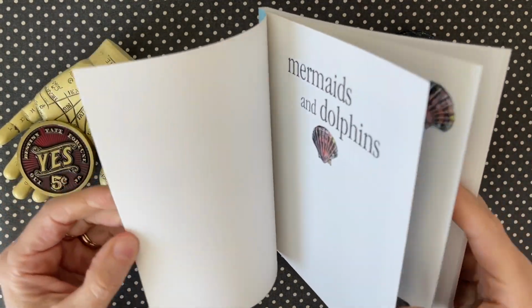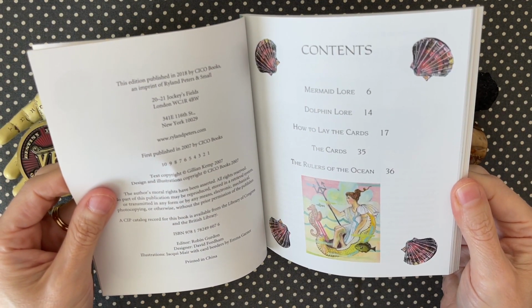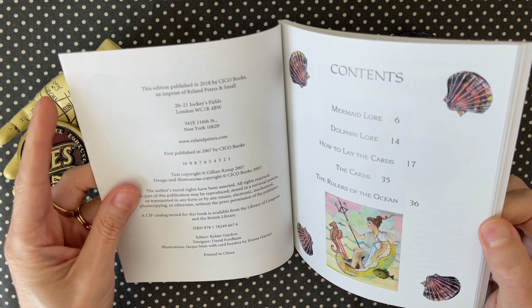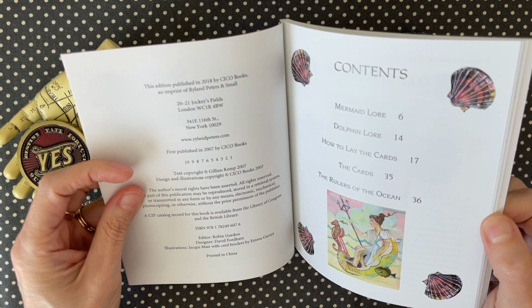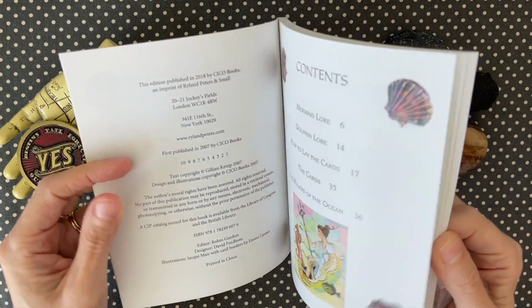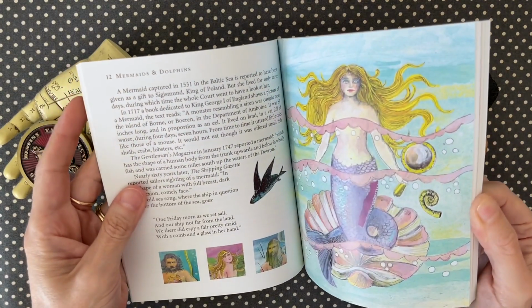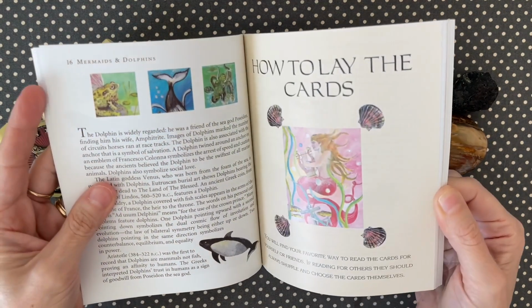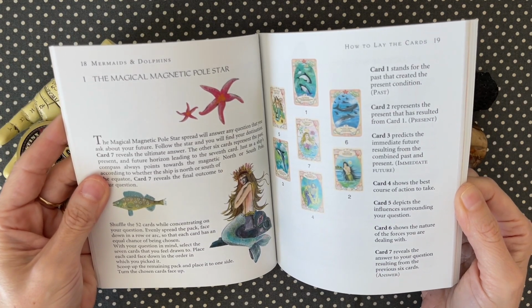So, mermaid lore, dolphin lore, how to lay the cards, the rulers of the ocean. And this edition was published in 2018, but it originally came out in 2007. Wow. All right, so mermaid lore. And you get some colored illustrations in here. Dolphin lore. How to lay the cards. So you're going to get some, looks like a spread here.